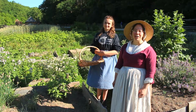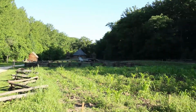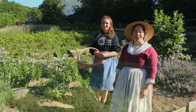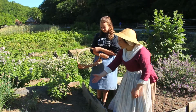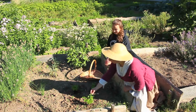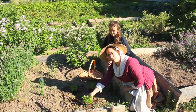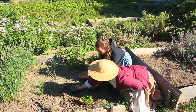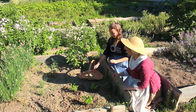Today we're down at the Sundries Garden, and this is our representation of what a basic 18th century herb garden would look like. Now today we're going to pick our parsley right here. So we want to take a little bit from each plant so that we don't take too much from any single one. Like this? Just like that.